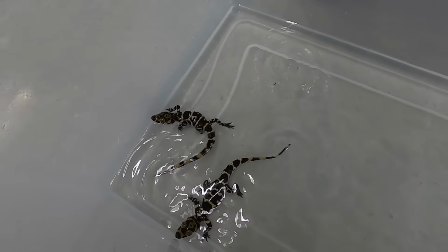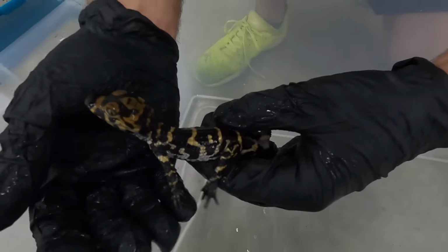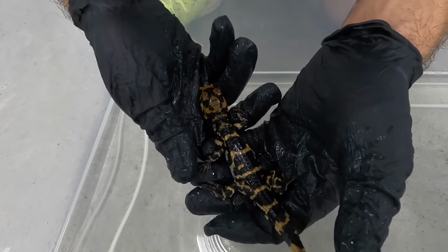Little lizards. Little aquatic newts. They almost really look like newts. And they're so beautiful, the coloration on them, the banding. And if you're looking at these guys, they are so tiny. They're so much smaller than American alligators.